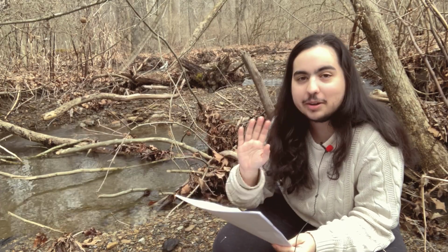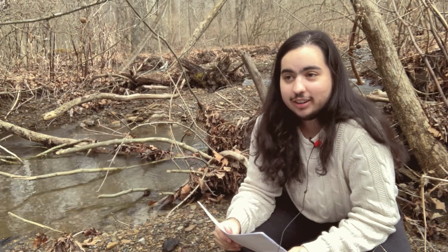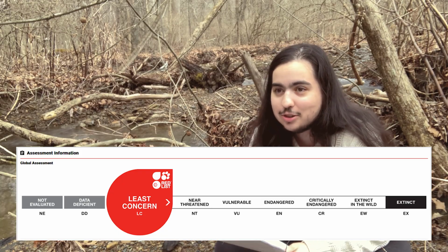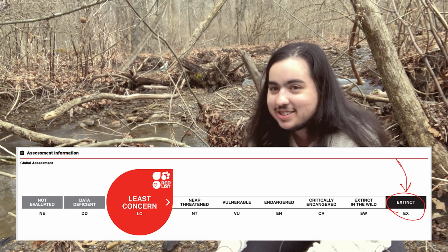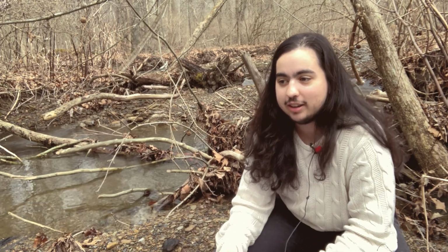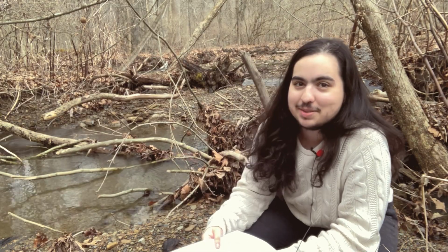Nobody knew a thing about this animal, and although we still don't really know much, we at least know that they are not extinct. In fact, their population numbers are so high that you could say they are at least concern. That's what the IUCN Red List says, that they are in least concern, which, from extinct to least concern, is a huge jump to make. I don't know if any other species have made such a large jump. I mean, other than also similarly barely documented species, of course.